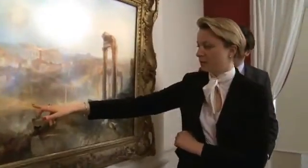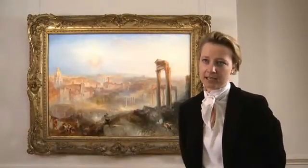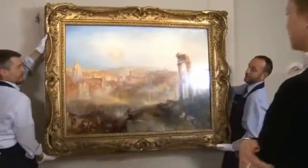We've specifically designed a room with a seat in front of the picture so you can come and sit for as long as you'd like. It will be on public view as well, and we just encourage everybody to make the most of this picture being on public exhibition. This could be one of the last chances to see it and really enjoy it for as long as you'd like.